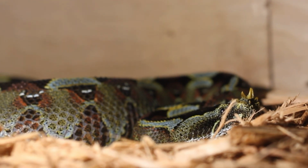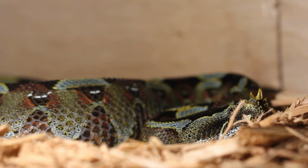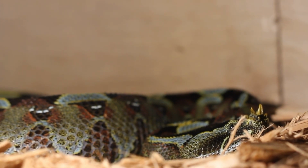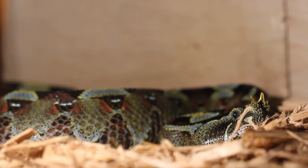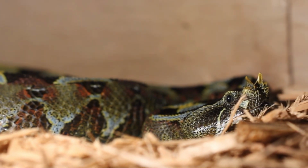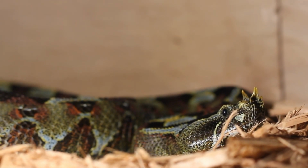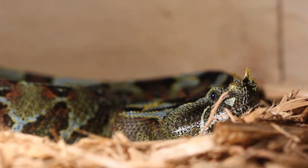And another thing I've noticed with rhino vipers, especially adults, that they lose some of the red coloration, not as vibrant as when they're babies. With the gaboon viper, very similar pattern, but they look just as beautiful from baby all the way to adulthood. But Cyrene's parents are very beautiful, so we shall see what she will look like as an adult.